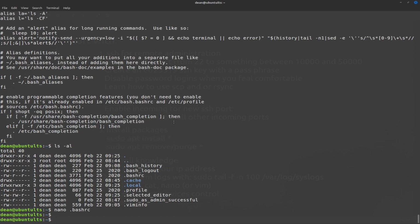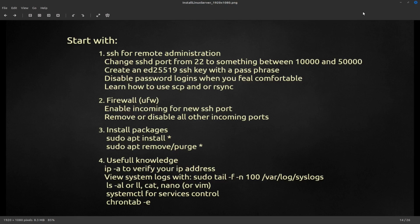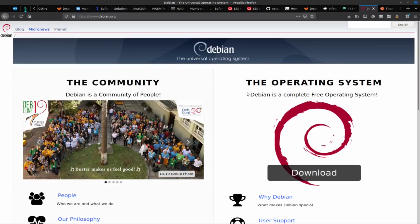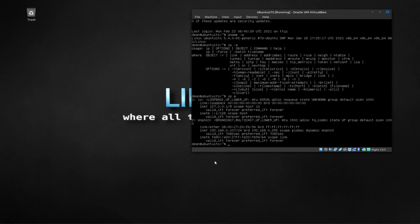And now I'm going to very quickly shoot over how to do your Debian server as well. I think I did show you already, but if we come to the Debian website, you click on download, it'll do the download file, the ISO file for you. And I've already done it, and I just want to kill this, sorry.